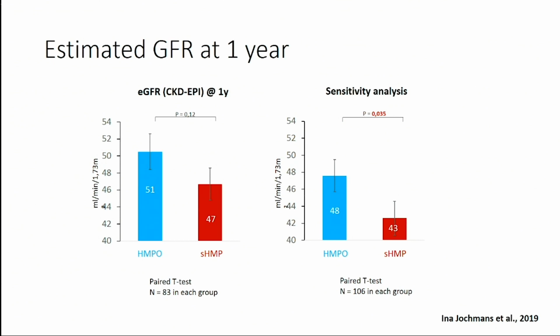The problem with using graft function as an outcome is, of course, if a kidney is not functioning 1 year after transplant, you can't include it in your analysis. And so as a pre-planned sensitivity analysis, we imputed all those grafts that have failed with a GFR of 10 mils per minute, and that's shown on the right-hand side, and that shows that if you take into account the graft failures, the difference does reach statistical significance.